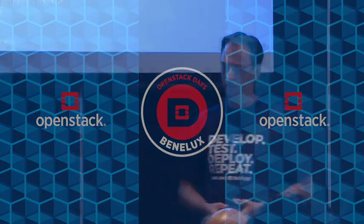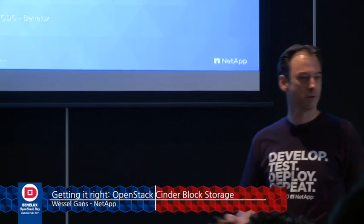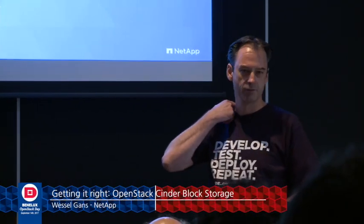This slot is around the right storage for OpenStack, specifically block storage.